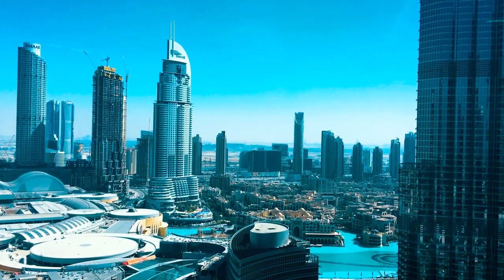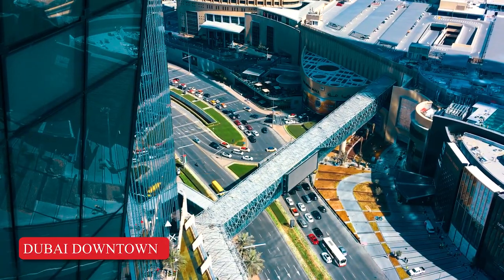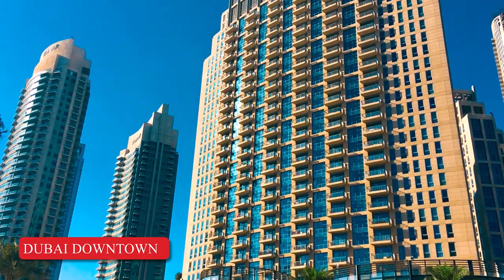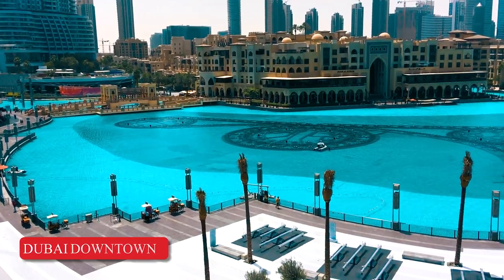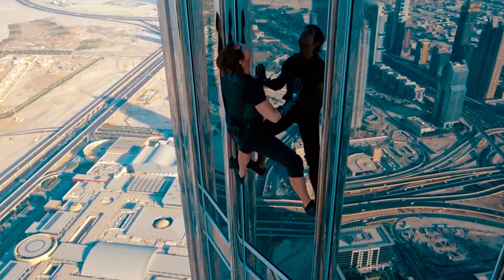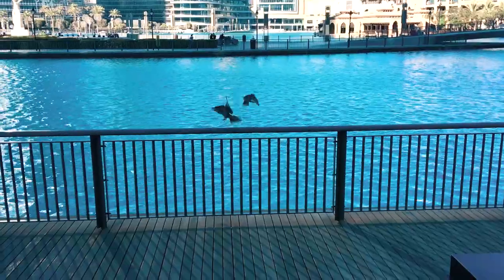Hello everyone! Today our target is Dubai downtown. It's the most touristically attractive and the most popular part of the city. Together we'll walk along all its dark streets, stop over the Burj Khalifa and find out what goofs are in the movie Mission Impossible Ghost Protocol. But let's start with the beginning.